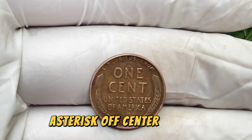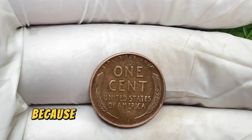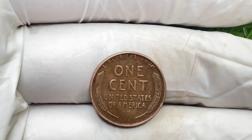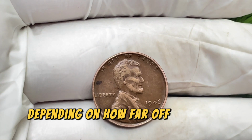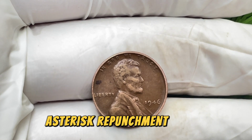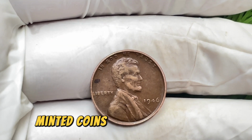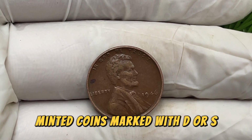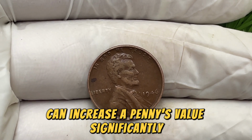Off-center strikes. If your coin shows a missing part of the design because it was misaligned during minting, that error could be worth thousands to tens of thousands depending on how far off-center it is. Repunched mint marks. Especially in Denver or San Francisco minted coins, marked with D or S. Repunched mint marks can increase a penny's value significantly.